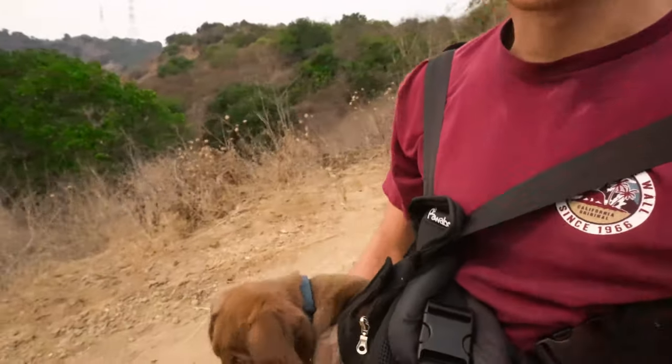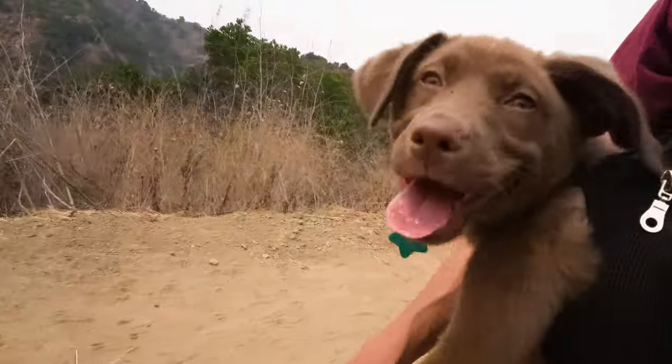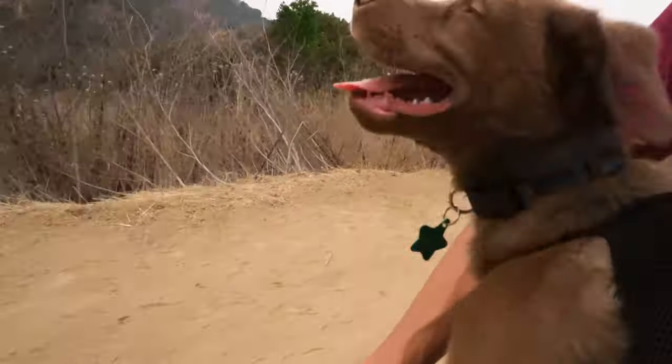She is dead. So, I recommend if you're gonna bring your puppy hiking for the first time, to get one of these backpacks I got on Amazon. About 20 bucks. This carries about 15 pounds. And she's doing great. She's loving it. Aren't you? Huh?